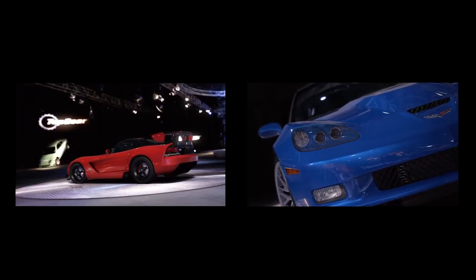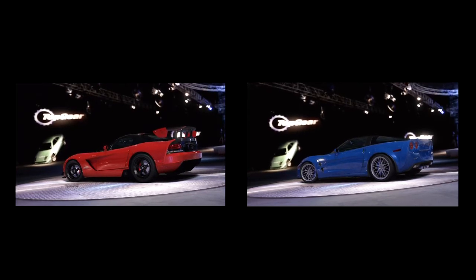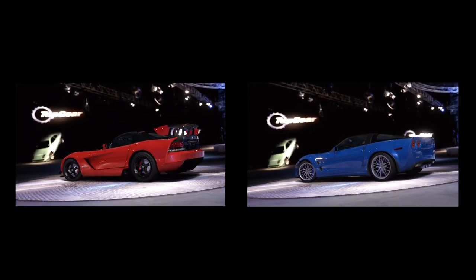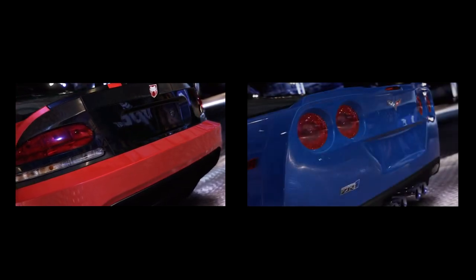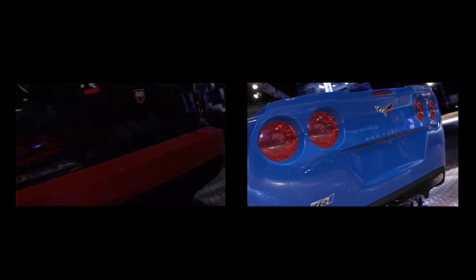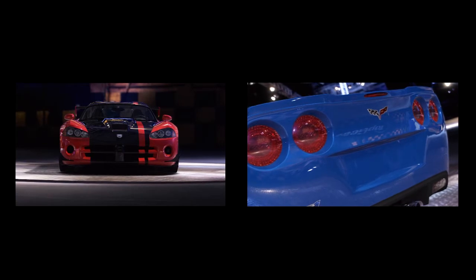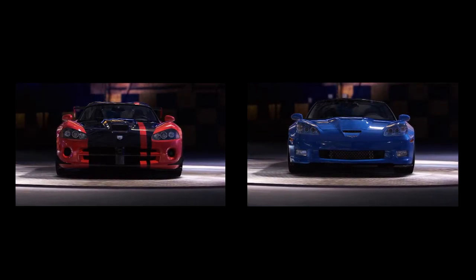So how about Forzability? How well are both of these cars in the world of Forza? The answer is pretty darn good, actually. Both cars are almost identical in this category. It's not even funny. Both cars in the store cost 100,000 credits, and both cars are also reward cars at level 32. So they're very hard to split.